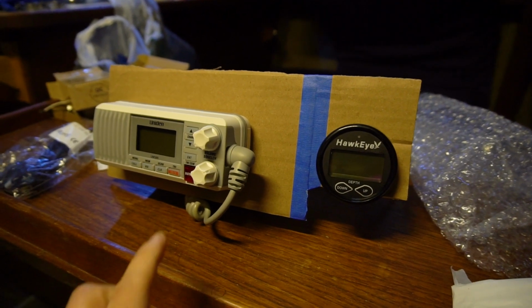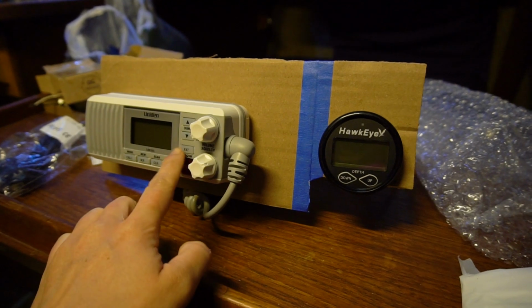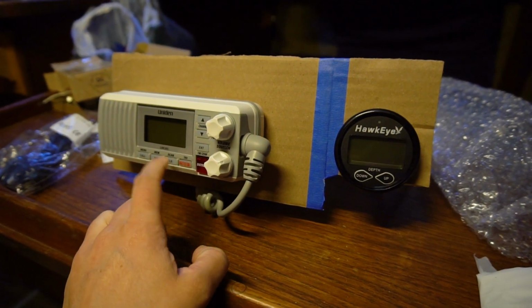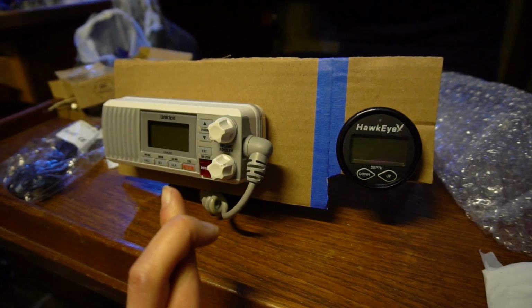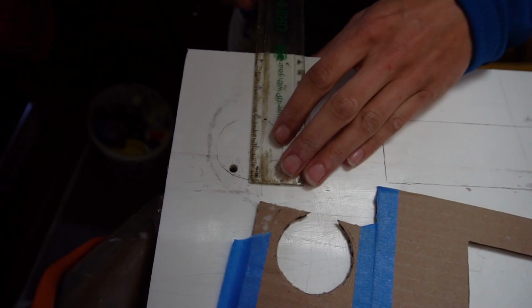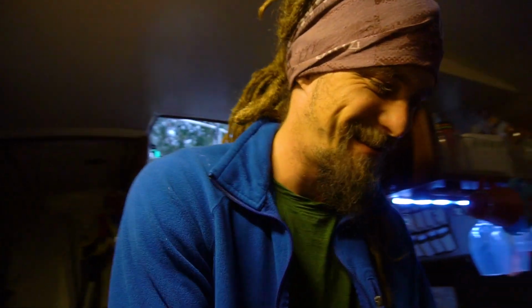So project of the day is trying to mount those two new instruments. Actually, that one has been fixed. It was sent back to us. The mic wasn't working. Corey had it wired through a speaker. Hopefully it works. So Corey made a nice little template before he actually makes the real holes. Is it gonna go well? Should be good. Should look nice.